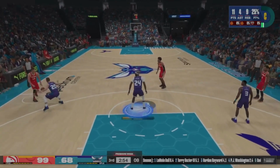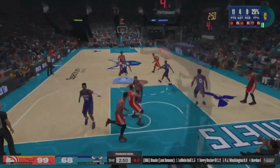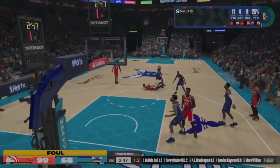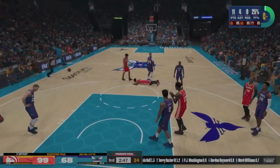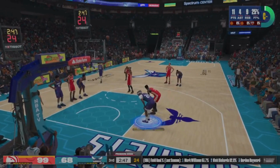Bogdanovic looking around. Kicks it out to Johnson. Pass to Bufkin. Oh, my God. Wow, came this close to a 4-point play. They'll head to the line for 3 free throws. Yeah, good job trying to get a hand in the face, but you've got to be more careful.